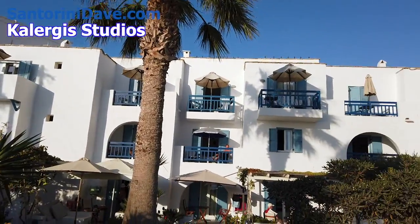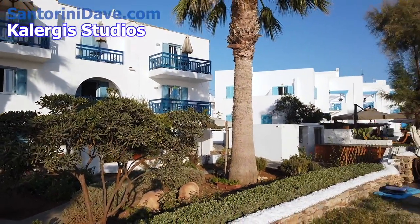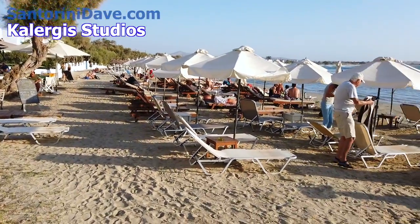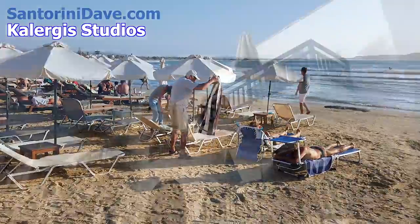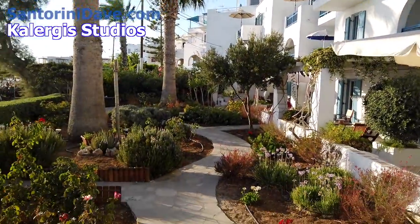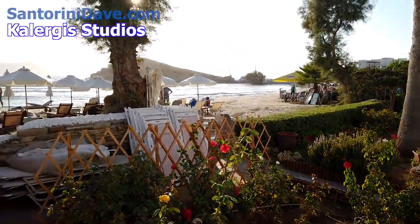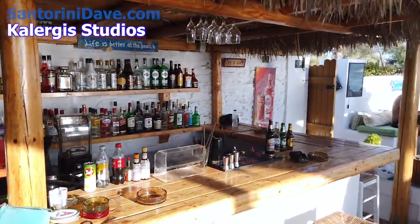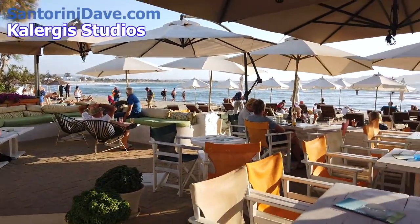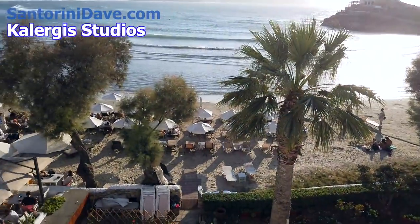Kalerja's Studios is a cozy hotel at the north end of St. George Beach, near Naxos Town. Kalerja's has 18 individually styled studios, each with a view of the Aegean Sea and St. George Bay. There's also a beautiful tropical garden. Vamos Cafe Bar serves delicious cocktails and Greek food made with local Naxian products. St. George Beach's clean sand and shallow water makes it ideal for kids and families.